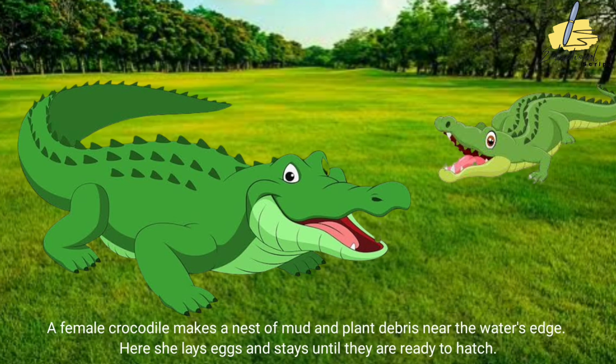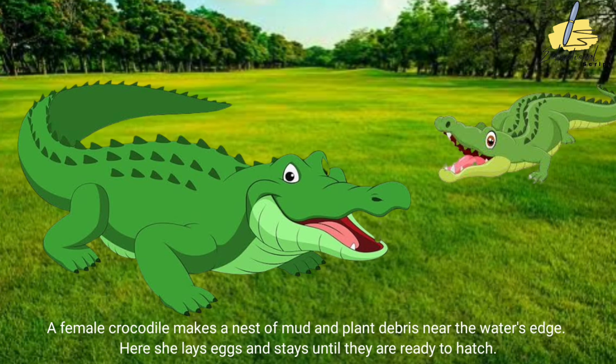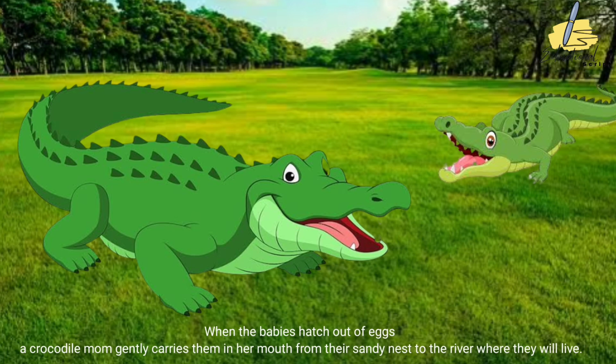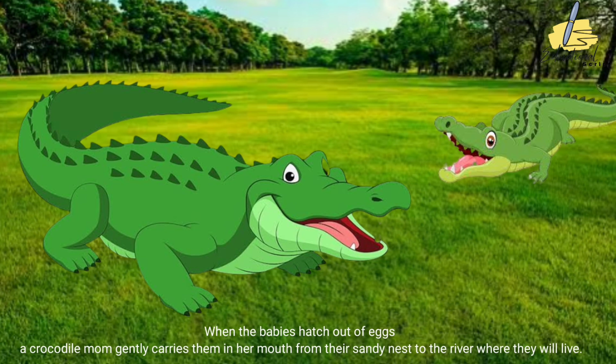A female crocodile makes a nest of mud and plant debris near the water's edge. Here she lays eggs and stays until they are ready to hatch. When the babies hatch out of eggs, a crocodile mom gently carries them in her mouth from their sandy nest to their river where they will live.